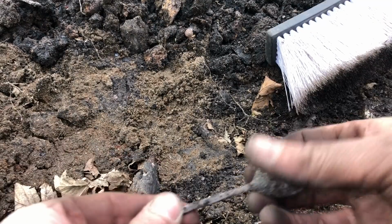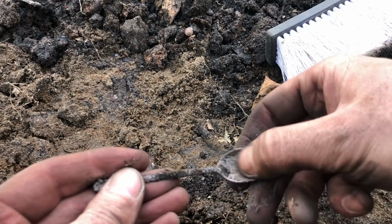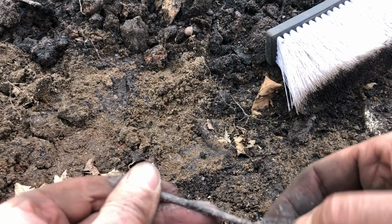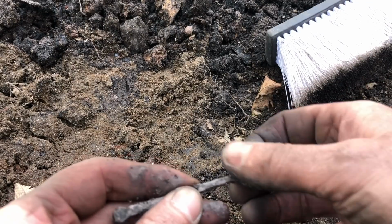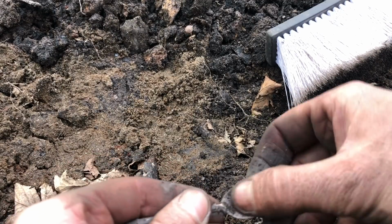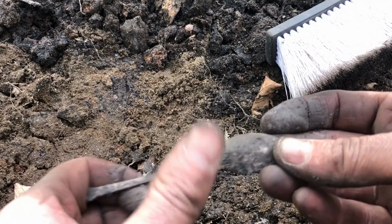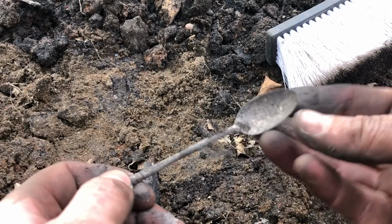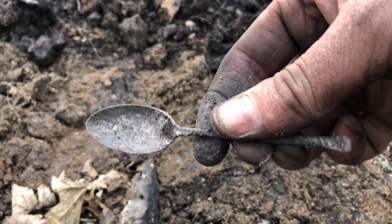Just had this tiny wee spoon. Now the interesting thing is, it doesn't seem corroded like the other ones normally do, as in they go green, and this one doesn't. I wouldn't be at all surprised if that's a silver spoon. I'll need to clean it up first, of course, but that would not surprise me in the slightest if that's a wee silver spoon.